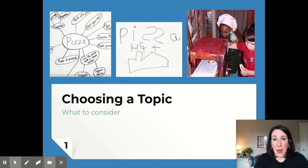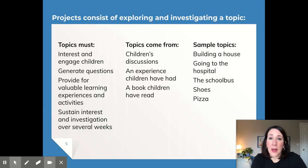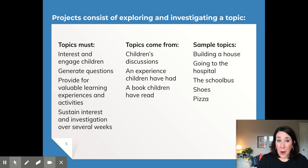How do you choose a topic? First of all, you want something that's interesting to the kids. If it's not interesting to the kids, they're not going to be engaged. So, we'll talk about that in a little bit. Topics must interest and engage children, generate questions. So even if it's something that's interesting to them, but they don't have any questions about it, it won't work. What you need to do is find a topic that's interesting and then come up with questions.